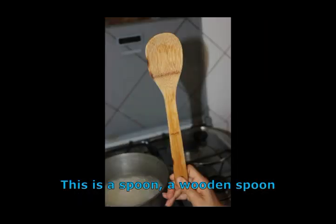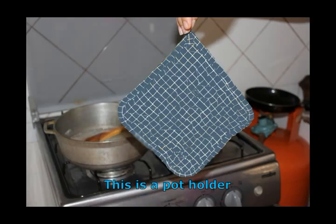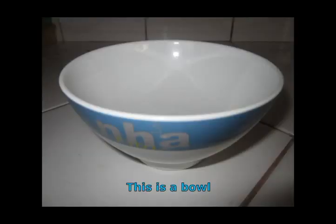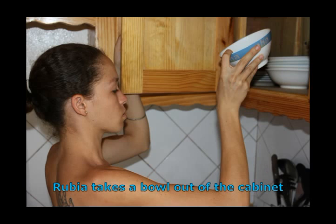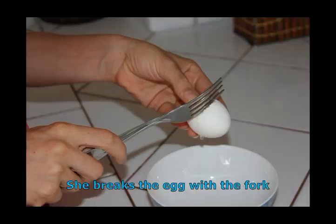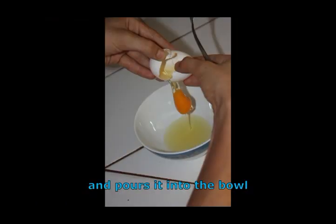This is a spoon, a wooden spoon. This is a pot holder. She mixes the rice with the wooden spoon. This is a bowl. Rubia takes a bowl out of the cabinet. This is a fork. She breaks the egg with the fork and pours it into the bowl.